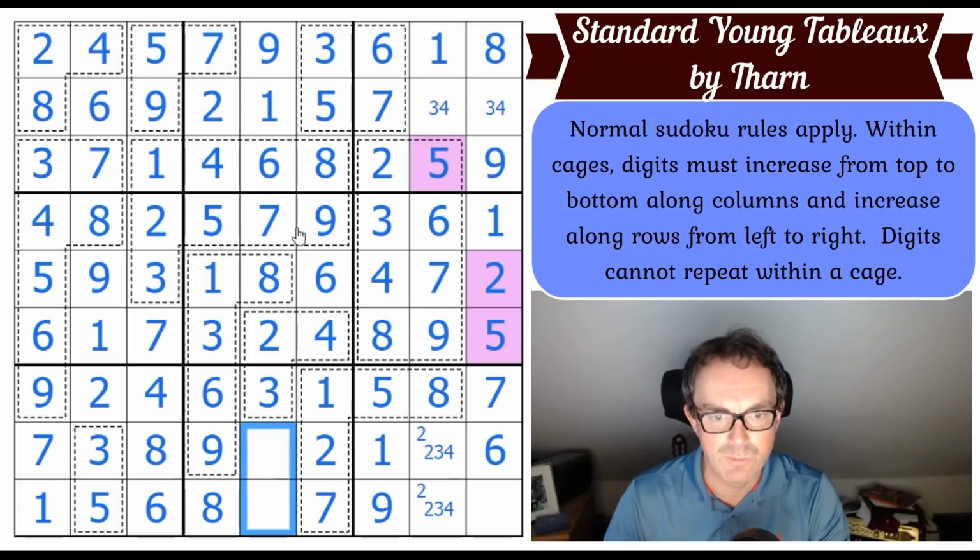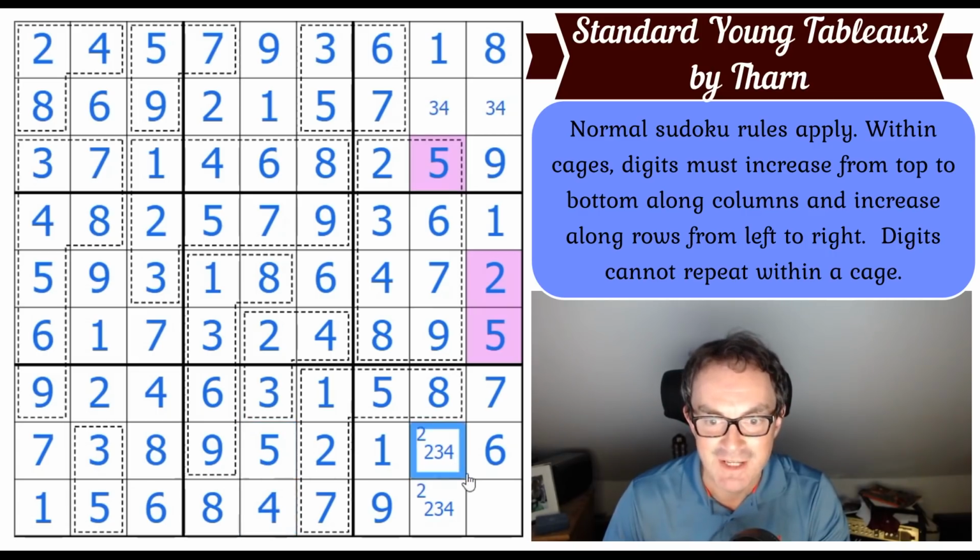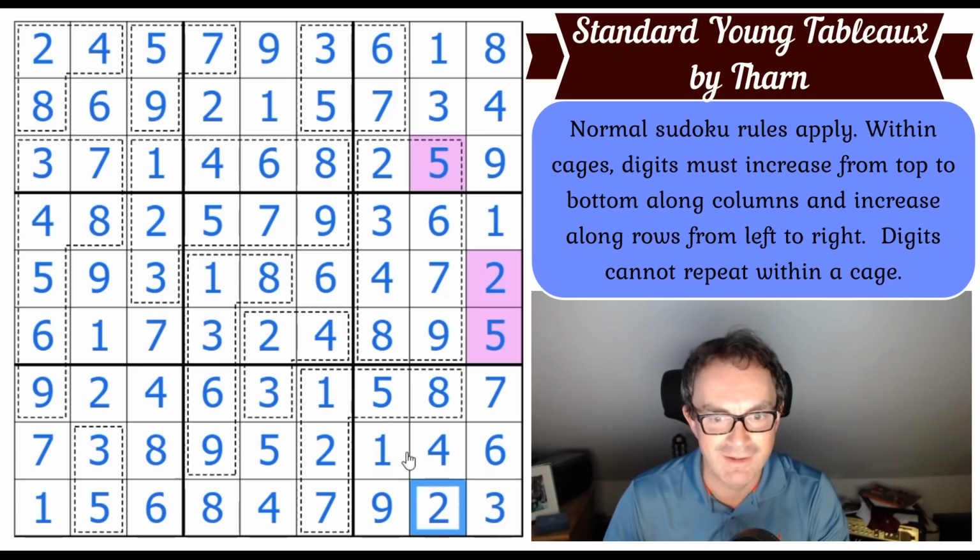Those 2 squares are 4 and 5, which we can... Oh, I was about to get worried, but they are not in a cage, so that doesn't disturb the order of the world. That's a 4, that's a 4, that's a 3, that should be a 3, and that should be a 2, and I think I clicked it. Yeah, that's how to solve it.